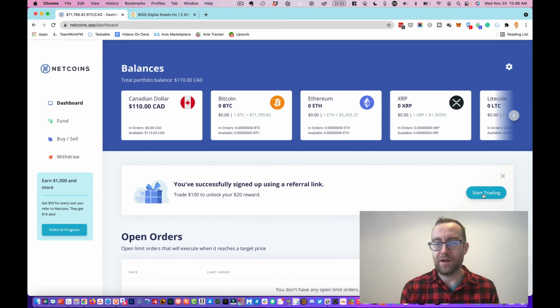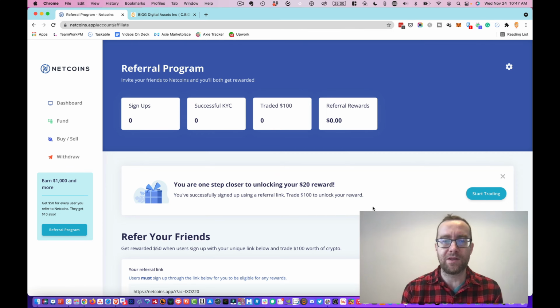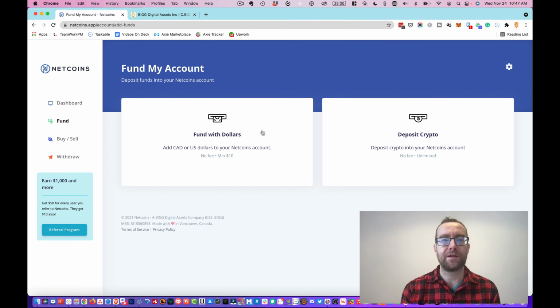So this is great. You can start trading and you can earn $50 for everyone you refer to Netcoins, and they get $10 also. And you can also unlock a reward once you start trading your account. So that's really cool. So I've already funded my account. Now I funded my account with Interac e-Transfer, and there is no fee for that. There's no fee to deposit.